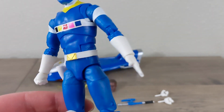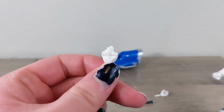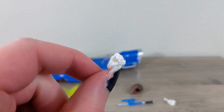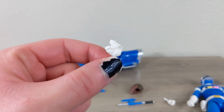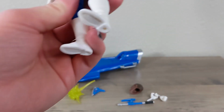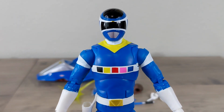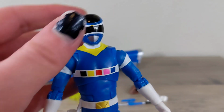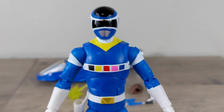But yeah, basically he comes with the karate chop hand on and a fist. He comes with 2 holding hands, one for his right hand, one for his left, which is covered in a little piece of string. So let me get that off there. It fell onto the carpet, so that's why that happened. But yeah, overall, it's the exact same thing that you already have. It's obviously the same male body that they use on In-Space Red, Black, Silver. You know, that figure that Hasbro never has claimed existed.